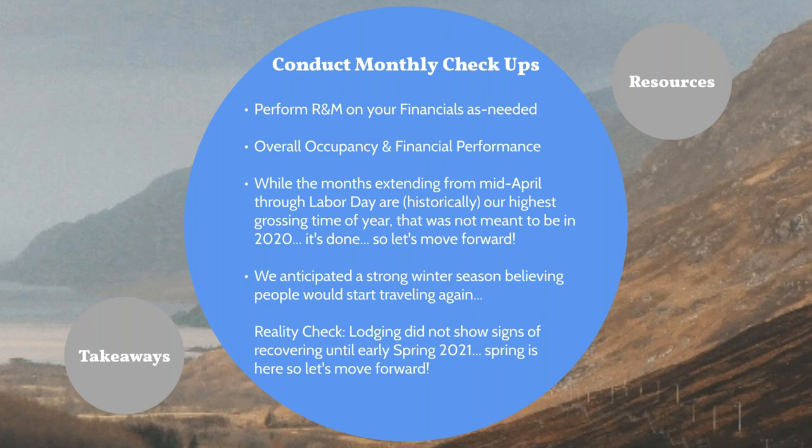It is not fair to benchmark yourself against another facility in another region, another state, or another country. Don't do it. If you're going to benchmark yourself, you want to benchmark yourself against you, your performance last year, your performance in 2018 and 19, and look to just beat yourself.